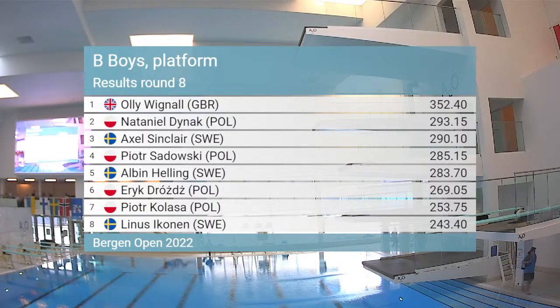Can I ask the top 3 competitors in that event, Ollie Wingmill, Nathaniel and Axel Sinclair, please make your way over to the medal parade assembly area. Thank you.